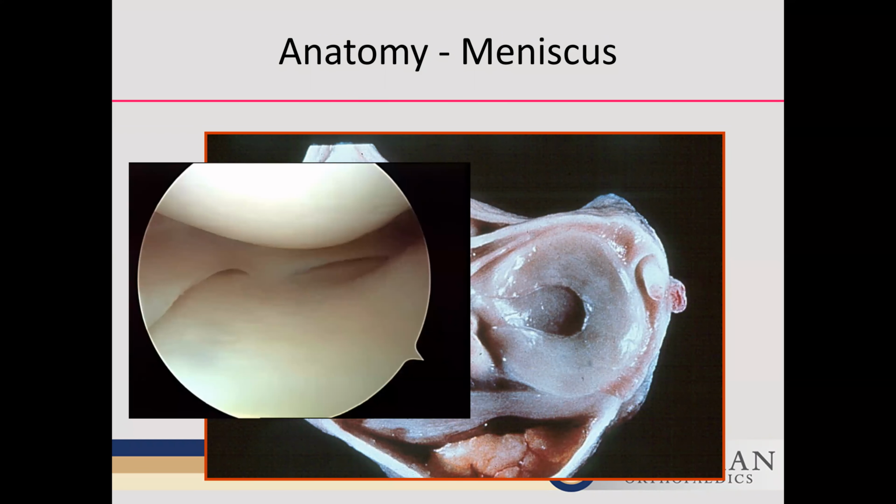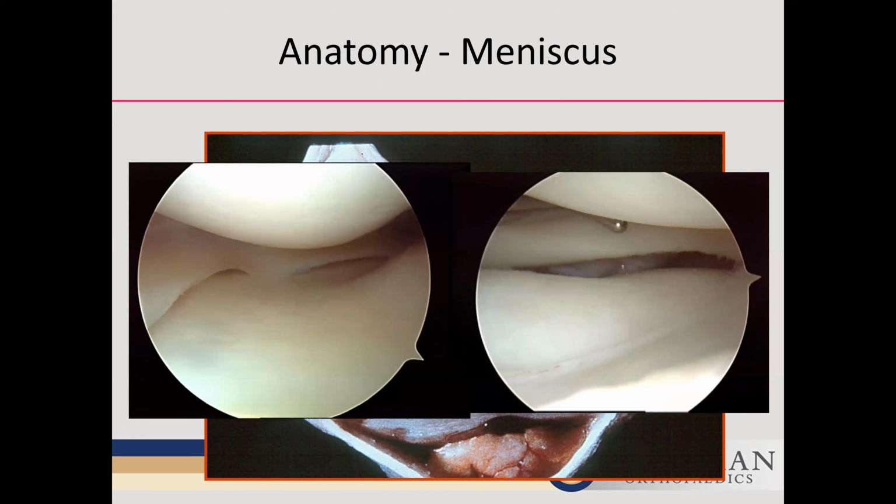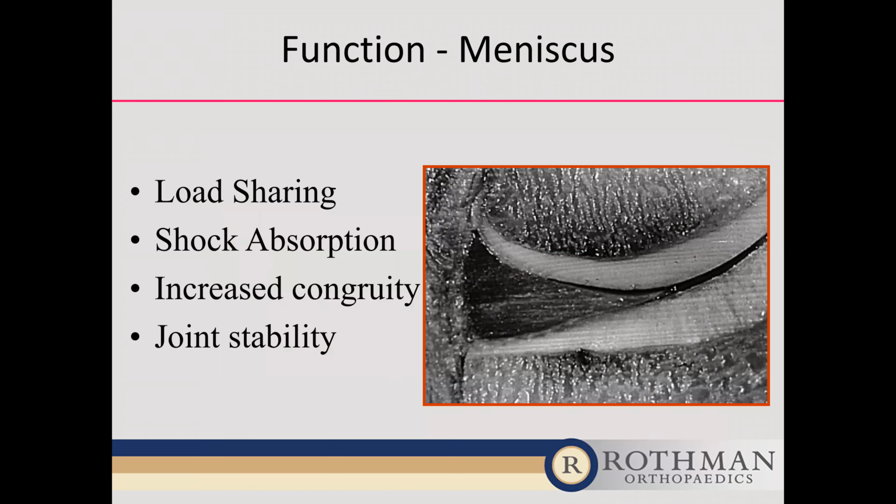And then this is what I see arthroscopically when I look at a normal meniscus. When we put in a little camera, I can see the meniscus. That's the inside, that's the outside, and these are these cartilage rings that we can see. And in this case, these are completely normal. So what does the meniscus do? It works in load sharing, it's in shock absorption, it provides congruity of the joint, and it does provide some stability to the joint as well.